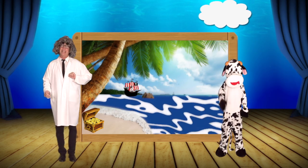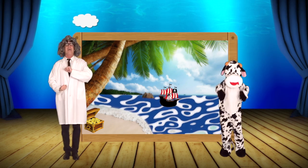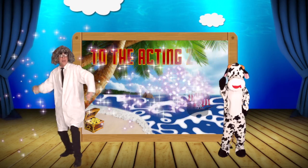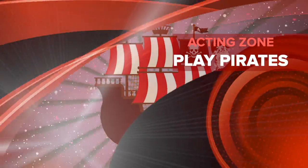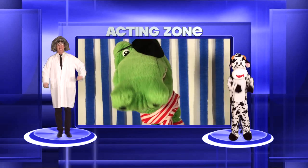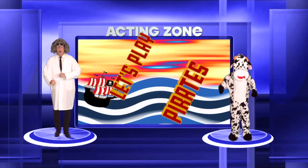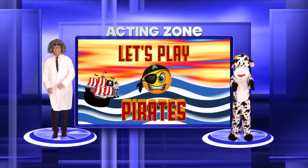Well, thank you, Cupcake. You know, now that we know a little more about pirates, let's get on to our acting game. Everyone, lift your finger like this and say, to the acting zone! To the acting zone! Welcome to the acting zone, where people and puppets pretend together. It's time for today's acting game called Let's Play Pirates. This is going to be a blast, isn't it, Cupcake?